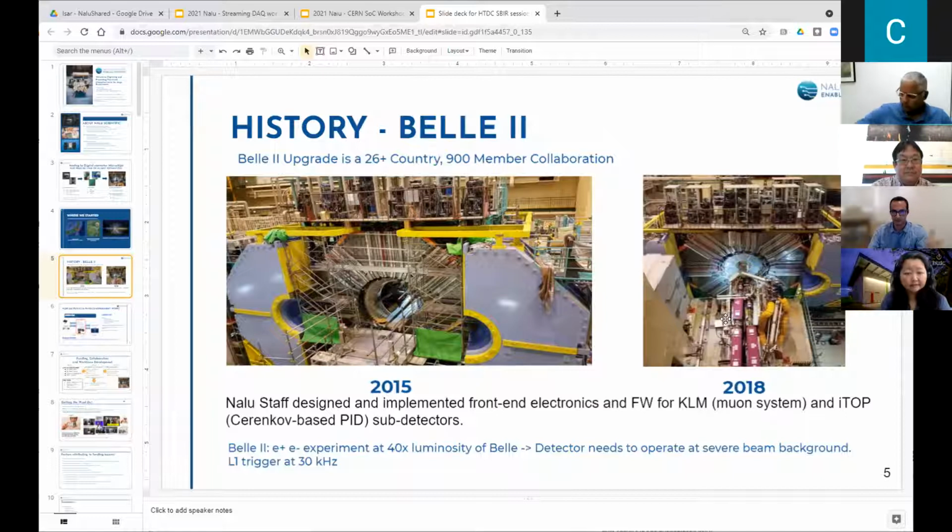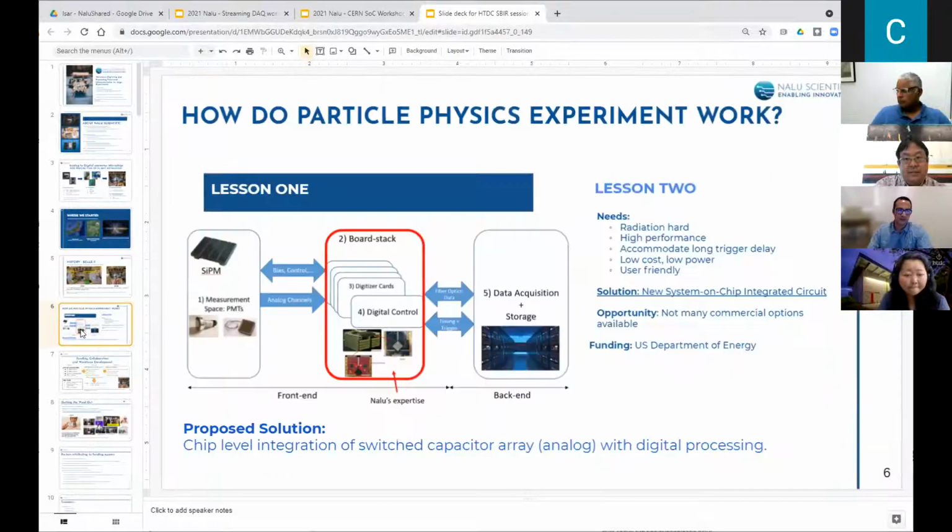Now, I took these pictures myself, and going there and working with the scientists on these experiments allowed me to think about the needs of this field. And again, this might look a little technical, but this is what it boils down to. There are sensors, and the technology is mature now. There are data processing technologies that are mature now. You can just go and buy them. What's missing is in between, the piece that allows you to read the sensors and convert the signals to digital. So that was lesson one that I learned through that process.